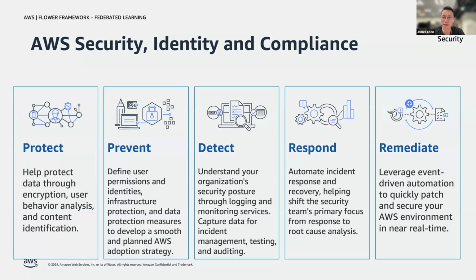This forms the foundation of our security strategy. And next, prevention is crucial. We help you define user permissions, secure your infrastructure, and implement data protection measures. This proactive approach ensures a smooth and planned adoption.